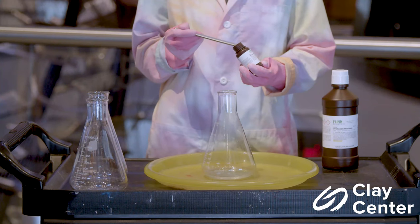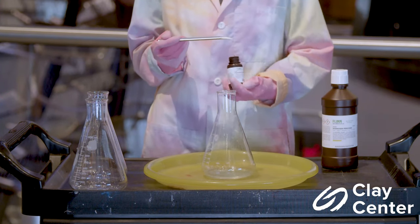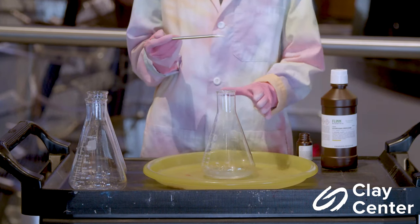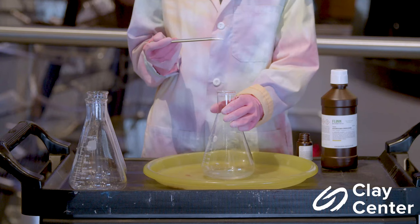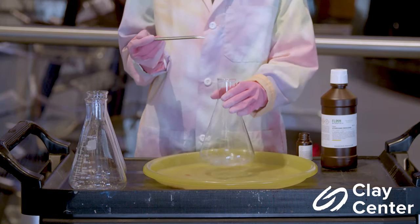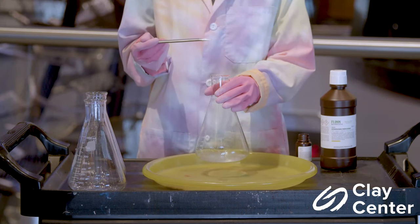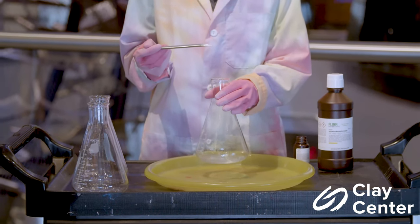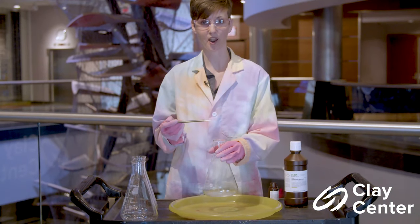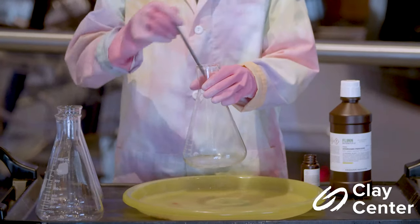Now, I've measured out a little bit of potassium iodide, and when I mix the potassium iodide with the hydrogen peroxide, you are going to watch a chemical reaction. Something's going to happen. So what I need you guys to do is to use those observation skills and come up with maybe a short list of things that are happening during this experiment. Are you guys ready? Okay, here we go. Use that eyesight.